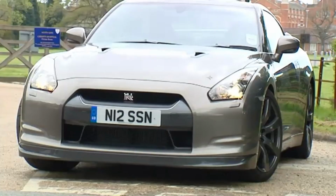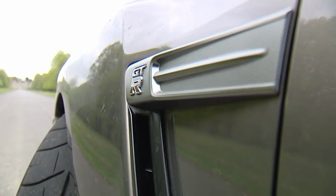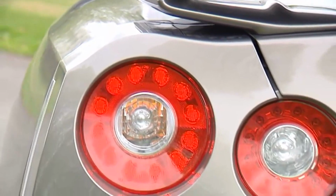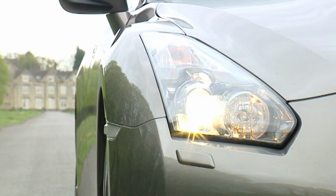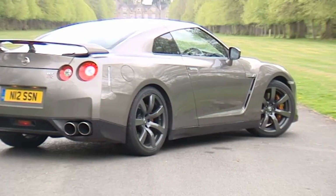There's nothing subtle about this shape, certainly not Italian, German or American, in every way the definitive Japanese supercar for the Xbox generation. It's an interesting approach given that Nissan started with a clean sheet of paper, for this is the very first GT-R not based on a mass market vehicle.